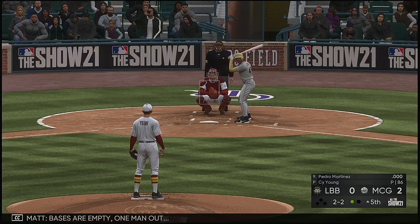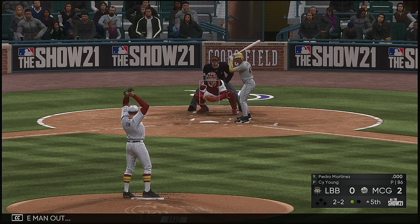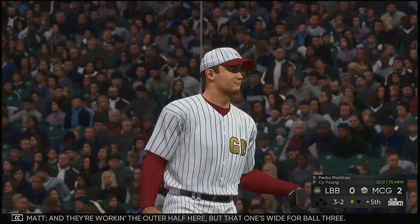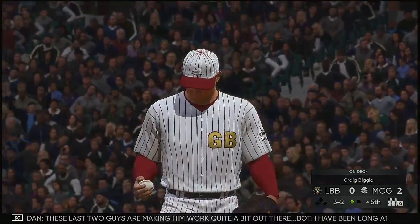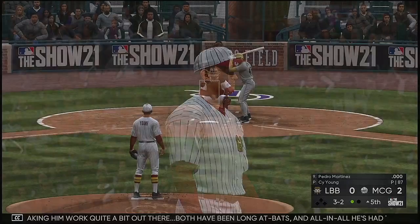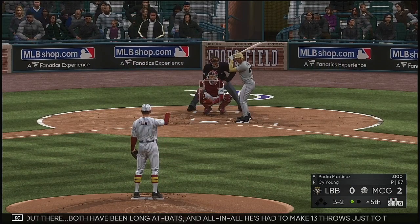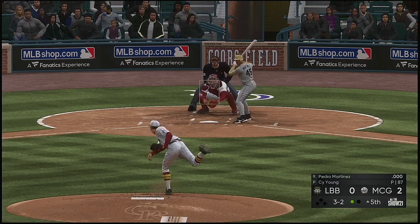Bases are empty, one man out. And they're working the outer half here, but that one's wide for ball three. These last two guys are making him work quite a bit out there. Both have been long at bats, and all in all, he's had to make 13 throws just to them so far. Has to give. Here's the payoff pitch.